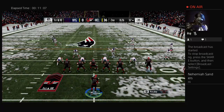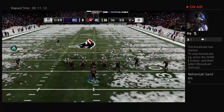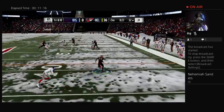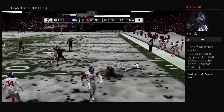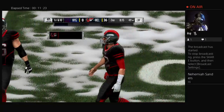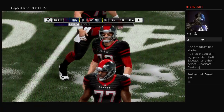From the 32 now, here's 1st and 10. On 1st down, Brady. It's complete to Brown, right side. And they bring him to the ground just shy of midfield. That's a good way to start the drive. 17 yards and a 1st down. Right after the turnover, they come out throwing.